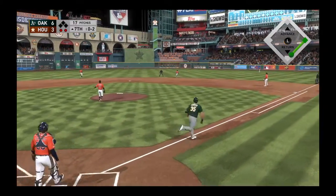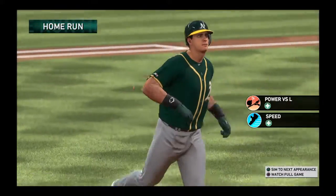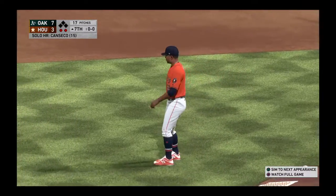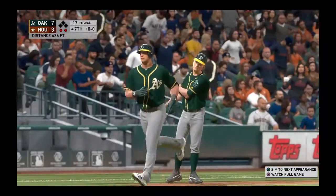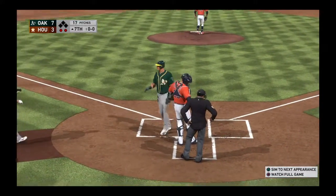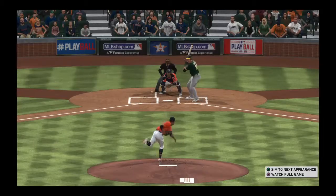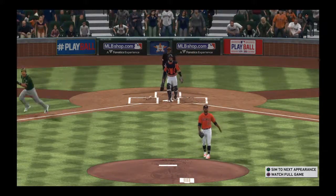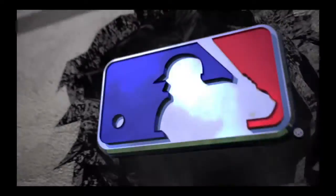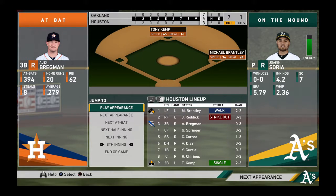High in the air, carrying well out to deep center. Back goes Springer onto the balcony and gone. So it's a solo shot to dead center, his second of the game, as it is now 7-3. He's one of the best home run hitters in the league, and rightfully so. You're not going to get cookies thrown at you every at bat. Most guys can handle a fastball, but he waits. Ball four, take the base. Three, out.